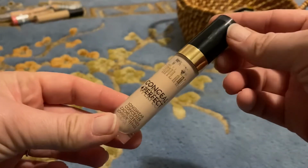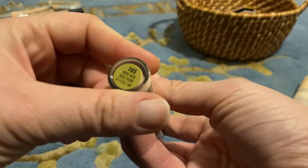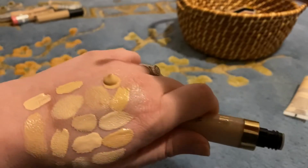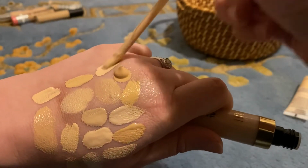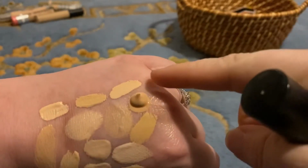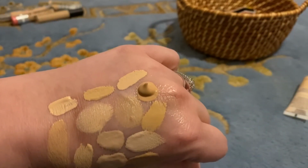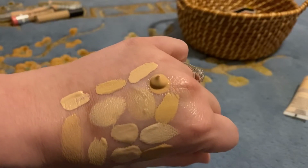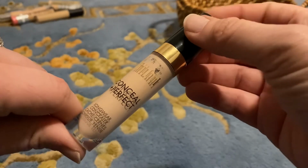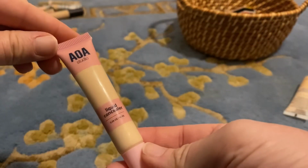The next one I have is this Milani Conceal and Perfect Longwear Concealer in the shade 105 Ivory Rose. And this one works really well compared to the foundation that I don't like, which you'll find out in a video later on when I'm decluttering foundations. This is the shade right here. I really like how creamy and hydrating this feels under my eyes. It does a really good job. I love it very much. And this is also another great drugstore option for a concealer. So keeping that.